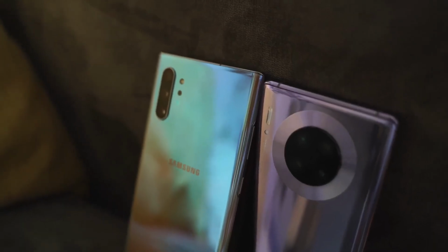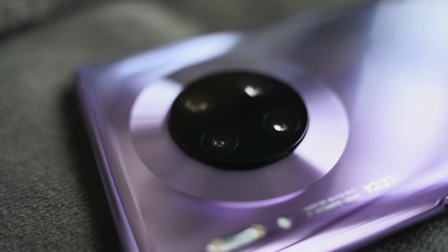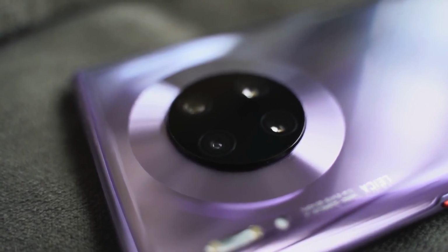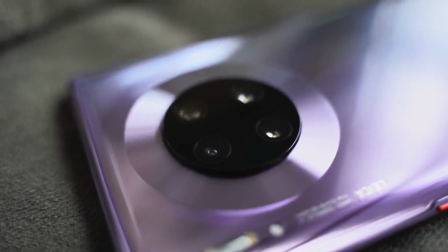They both have, of course, unique camera setups. Galaxy has a triple camera setup with 3 lenses, 16 megapixel ultra wide, while the Huawei has two 40 megapixel sensors. One, of course, is the ultra wide. It's got a cine lens for better cinematics. And yes, let's see if Huawei has improved their video, because that was one of the big things they didn't do well last year. Let's take a look. Let's go.